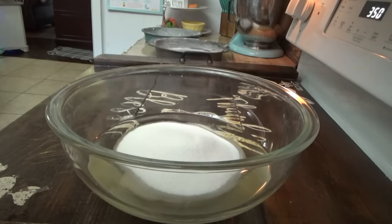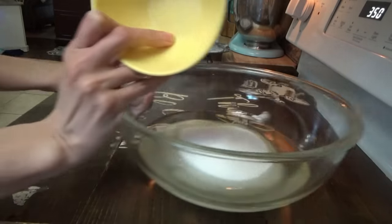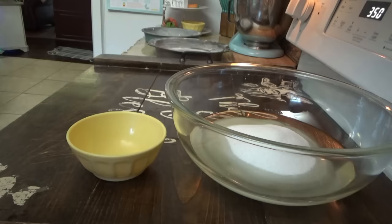Now we need 3 eggs. I already washed this little yellow bowl. We'll use it to crack our eggs into.